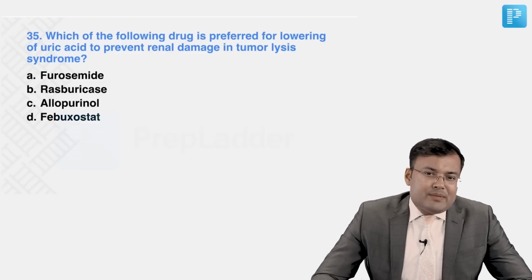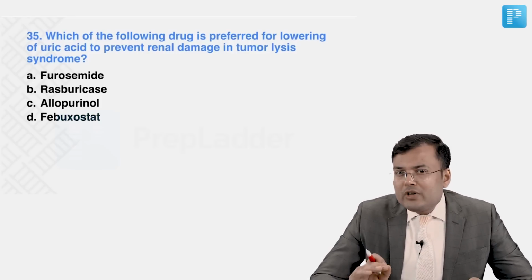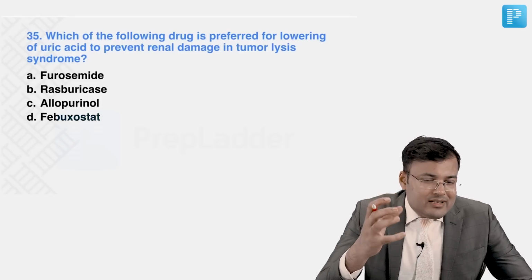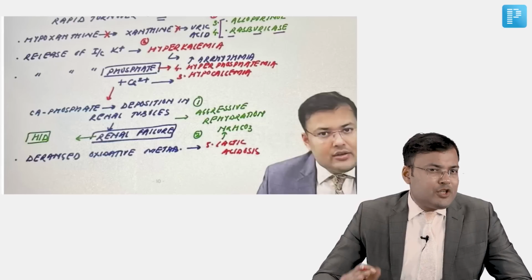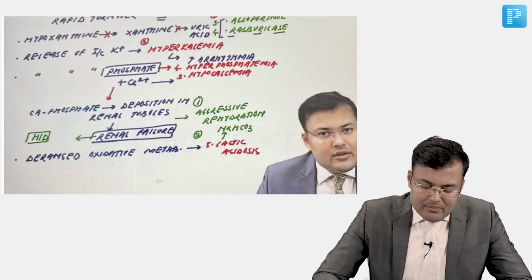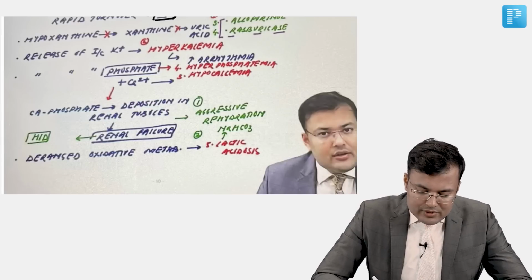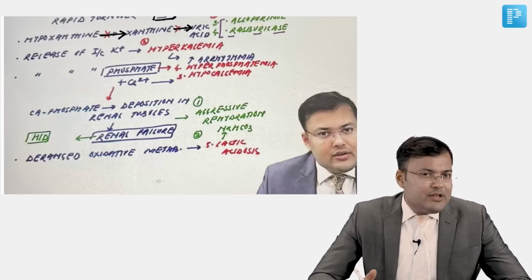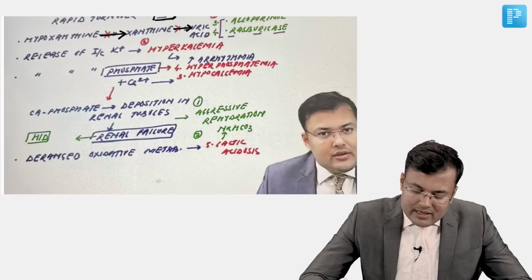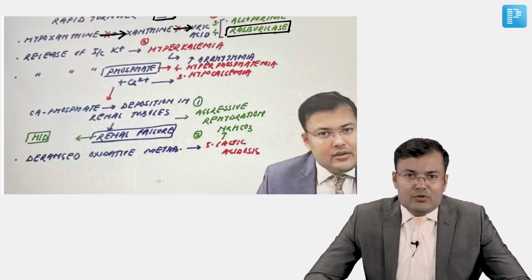Question number 35. Which of the following drugs is preferred for lowering of uric acid to prevent renal damage in tumor lysis syndrome? First of all, you should understand what the various dyselectrolytemias seen in tumor lysis syndrome are. What happens in tumor lysis syndrome is there is rapid breakdown of cells, so there is rapid turnover of nucleic acid. So hypoxanthine will be converted into xanthine and xanthine is converted into uric acid. We can use allopurinol, but the better drug is rasburicase. This is recombinant urate oxidase which you can use.